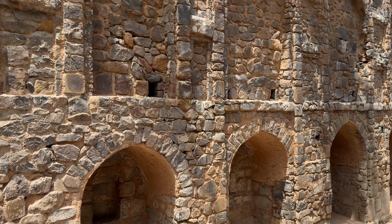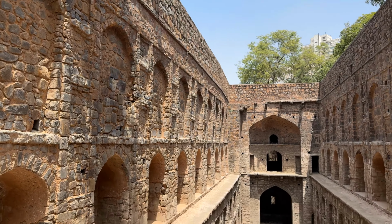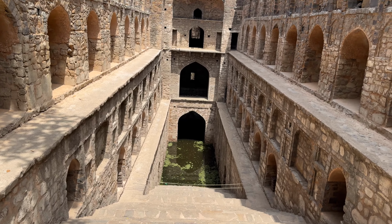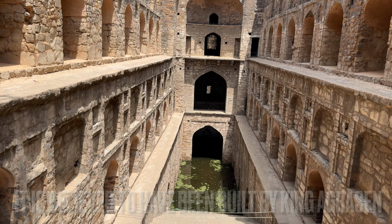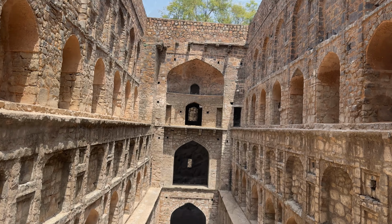Check out these arches. It's quite cool. These are like little faux arches here that you see in the Lodi. I think this was like Lodi era. They don't know exactly who built this, but they think it was one of the kings here, like Agrasen or something like that. I'll put the best description down in the video that I can.